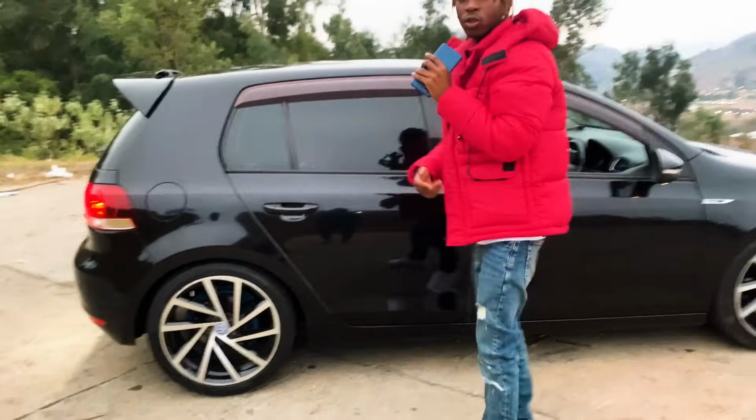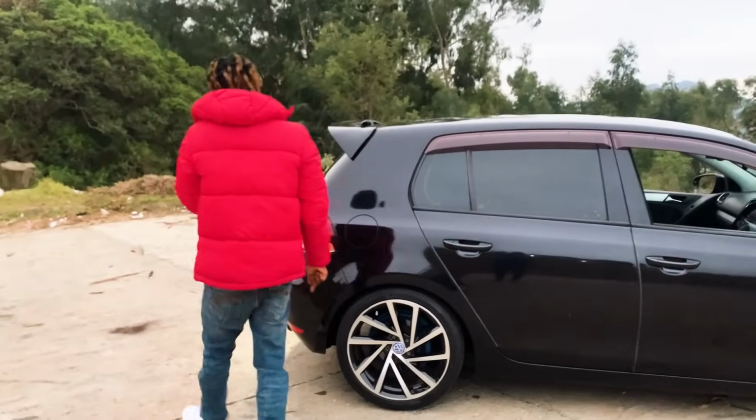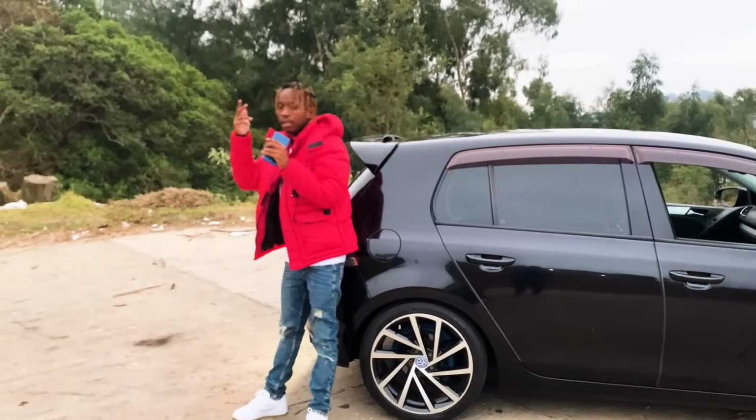Do you want me to take you for a spin next time? All right, so this is my new car. It's a Golf 6 TSI supercharged.